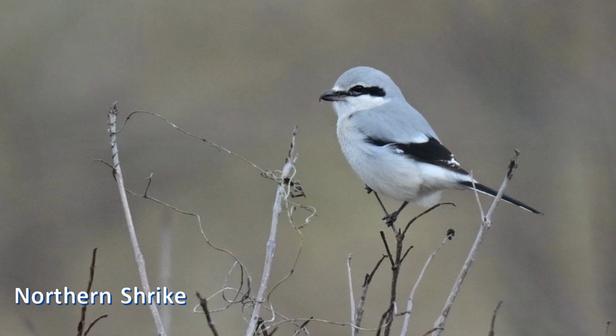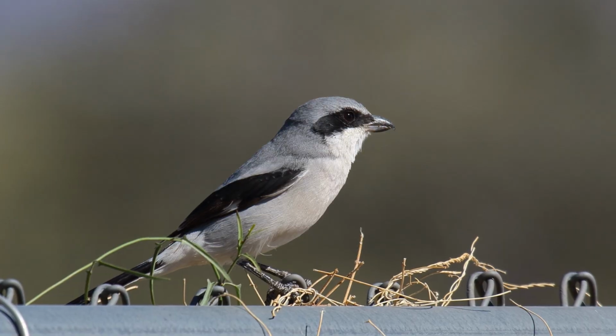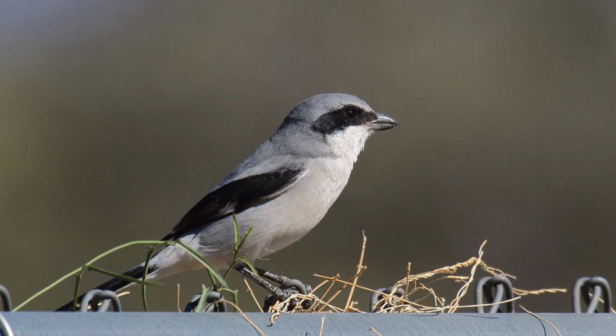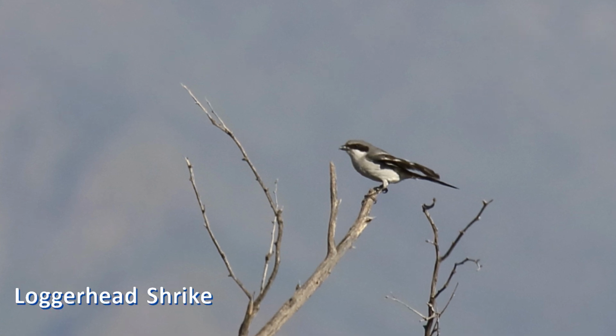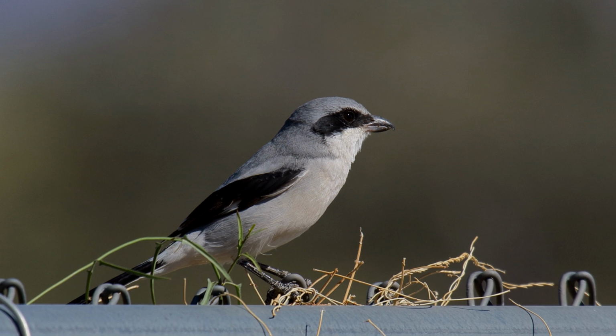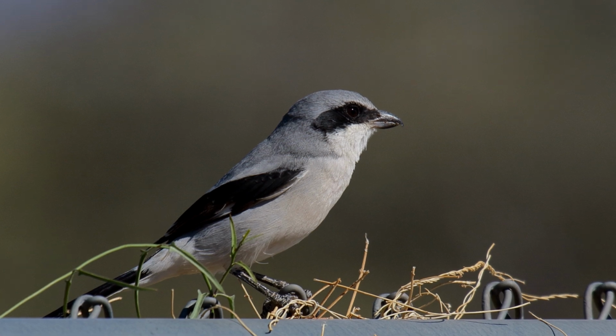Northern shrikes have paler gray upper parts, the crown and back. The crown and back on loggerhead shrikes are darker than northern shrikes, but there is quite a bit of regional variation. Loggerhead shrikes in Southern California are especially dark on the crown and back. Even the breast is gray on these birds, contrasting with a white throat.